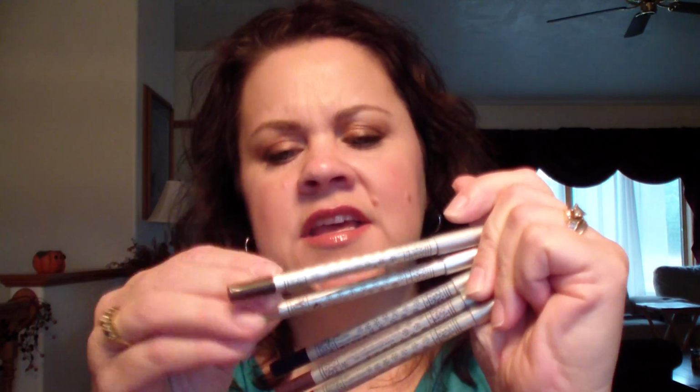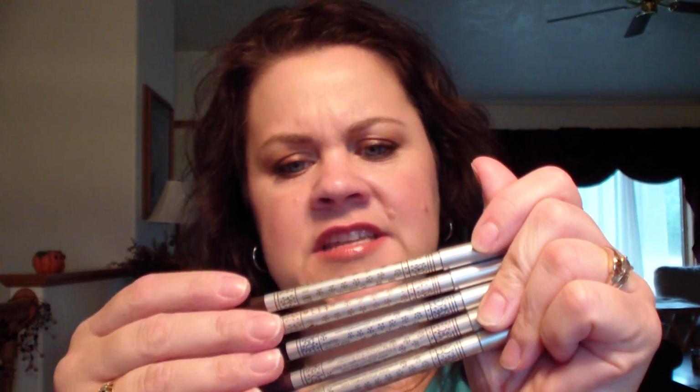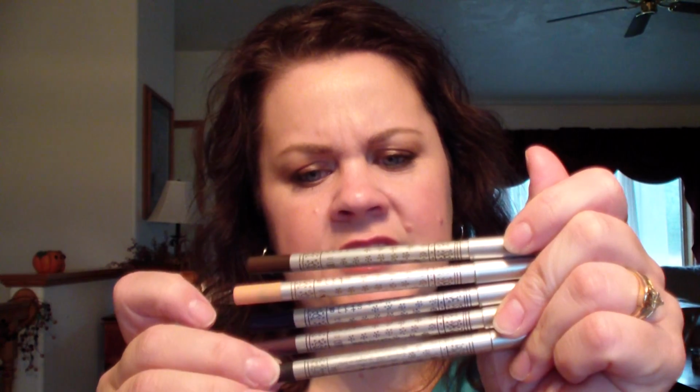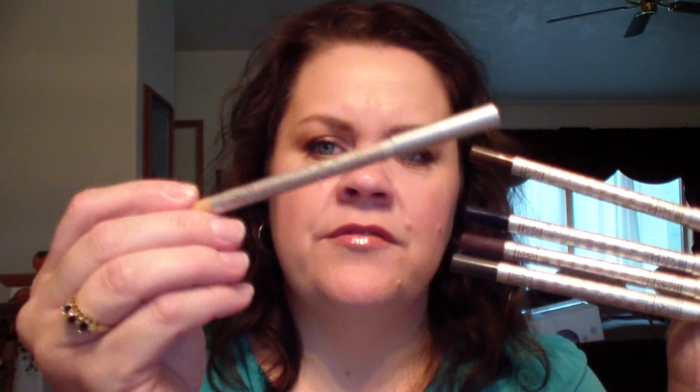While we're talking about smoking out eyes, these are the Stila Kajal eyeliners. I have it in 5 colors: Tiger's Eye, Topaz, Sapphire, Amethyst, and Smoky Quartz. The Topaz I bought for my waterline when I just want to look more awake and the white is a little too stark. So that's what I purchased that one for.